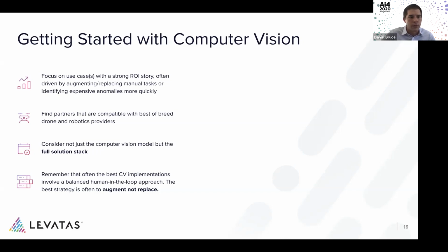First of all, we would highly recommend taking the time up front to focus on the right use cases. I know this seems obvious, but one of the biggest mistakes that we see for potential customers that we talk with is they tend to get drawn into use cases that are really cool, really sexy, but not necessarily valuable. So taking the time up front to really think through what is the ROI story, how is this going to drive better results or a better outcome, is really important.